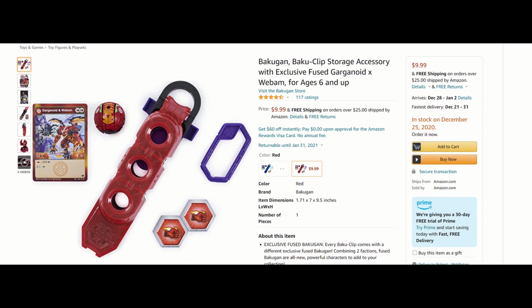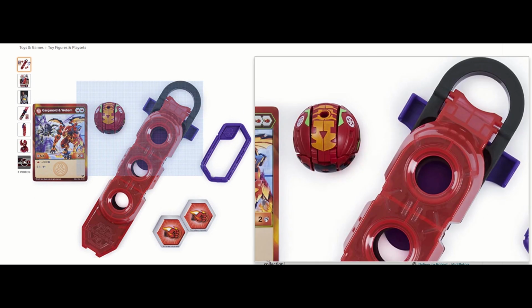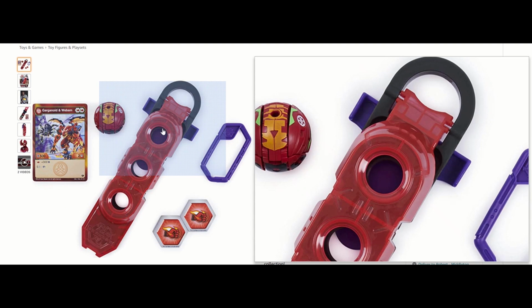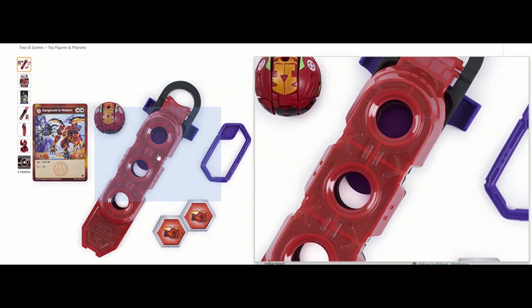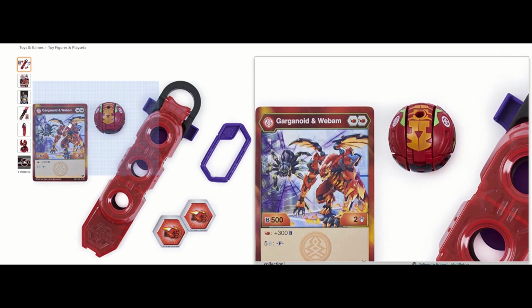So now I want to show you guys some other accessories that are definitely worth picking up as well. This is a Baku-Clip. They're just a really cool way to store your decks. You can keep an entire deck, 40 cards, and 3 Bakugan in this Baku-Clip all together. And it actually comes with a Bakugan and 2 cores.